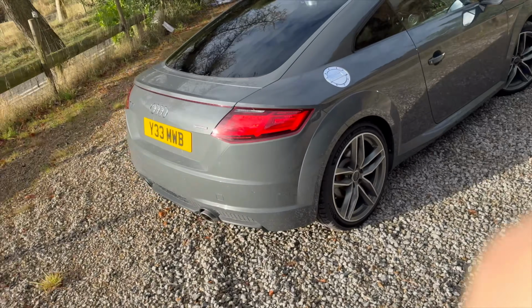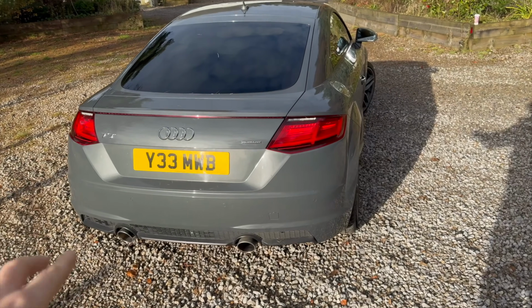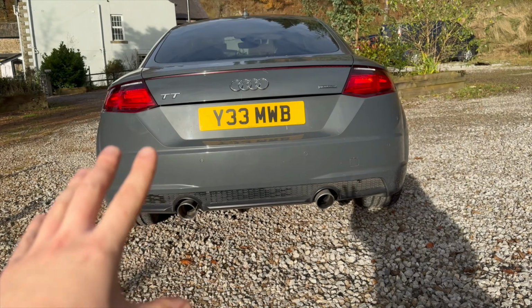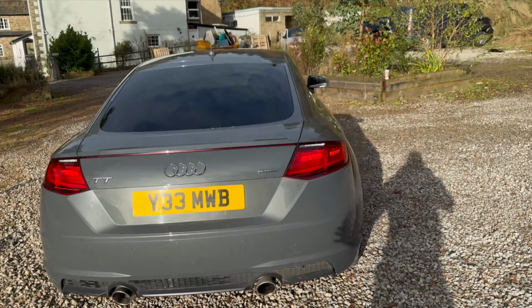I mean, this spoiler at the back pops up with a press of a button and over, I believe, 70 miles an hour. That's something you don't find very often. You've got these two twin tips at the back, which, A, look really sporty and almost hark back to some sort of R32 heritage. I know that's a VW, but you kind of get that feeling from it.